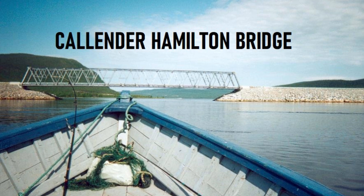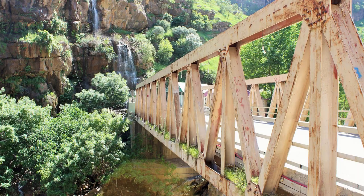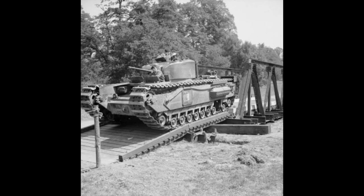The Callender-Hamilton Bridge. Civil engineer Archibald Hamilton remains a virtual unknown here in New Zealand. One of the earliest videos I did last year was on an amazing piece of engineering he undertook in Kurdistan in the late 20s and early 30s. There's still a highway there named after him. One of his other forgotten claims to fame was the design of the bridge in front of you. He perfected the design and construction on site in the remote Middle East. If you're wondering about the name Callender and where that fitted in, Callender was the British manufacturing company.